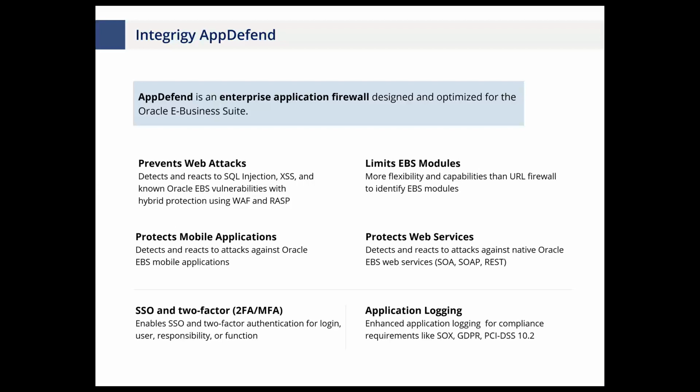So kind of let's jump into the solution here. How do I get two-factor authentication in Oracle Business Suite without a lot of complexity? Our solution is AppDefend, and AppDefend is an enterprise security solution for Oracle Business Suite. First and foremost, it's an application firewall for Oracle Business Suite that's been designed and optimized for Oracle Business Suite.